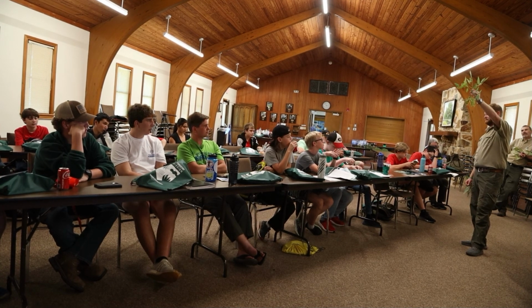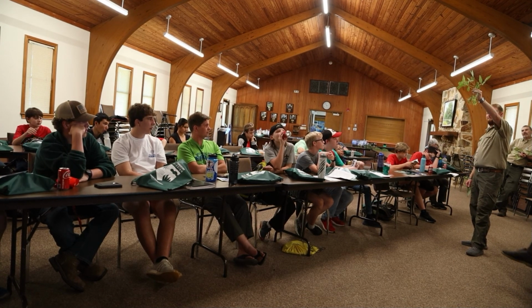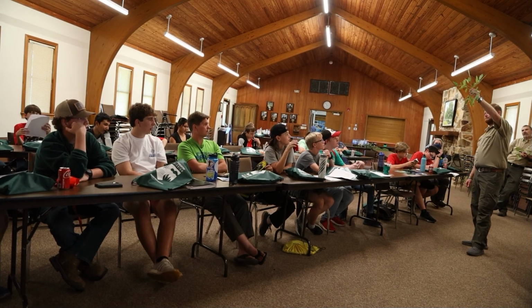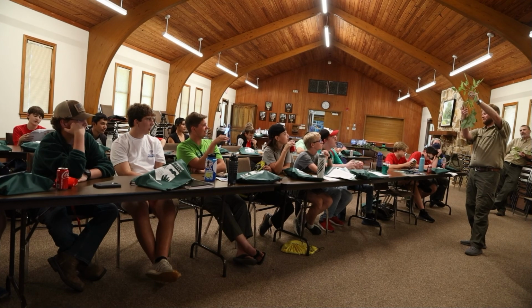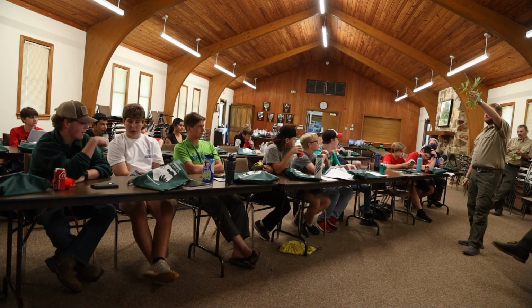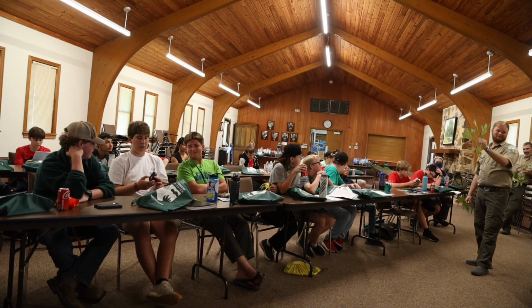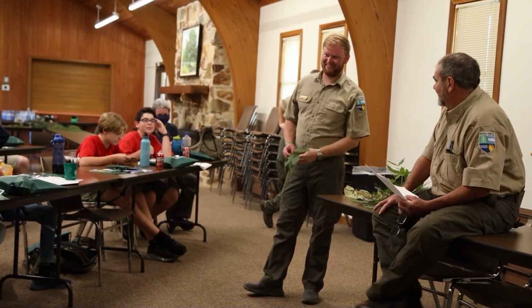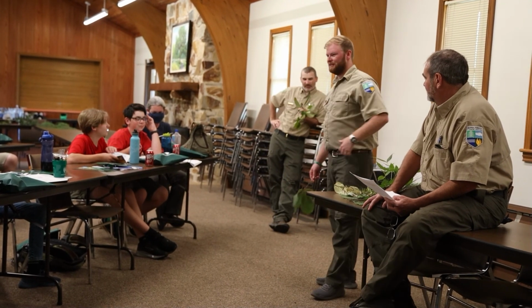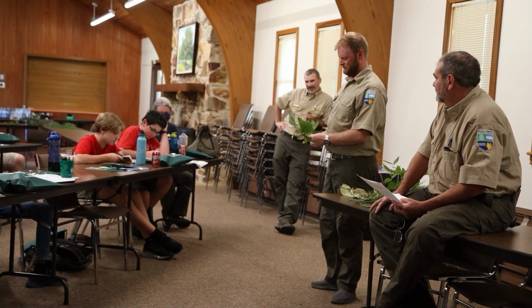What do you think it is? Maple, dogwood, and ash. All right, how do we know it's an ash? From the little weird leafy things. Yeah, the little Hawaii thing that people use. Green ash, right? Majority is green ash.